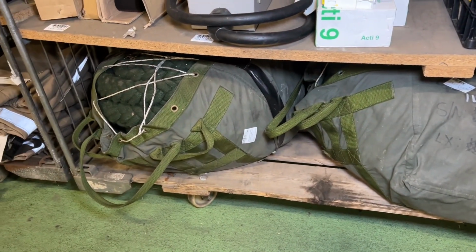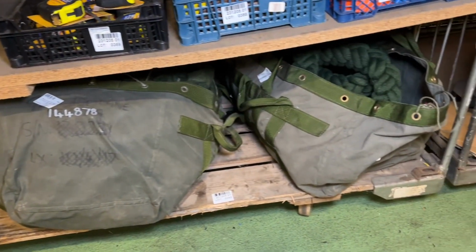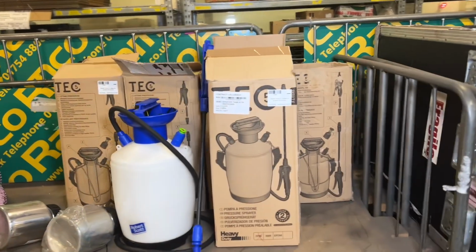See, a little bit different. These ones have got the carry bag there as well. These ones have got metal connectors as well. Still 90 foot of rope, dark green, and you get 3 bags in lot 392 there.